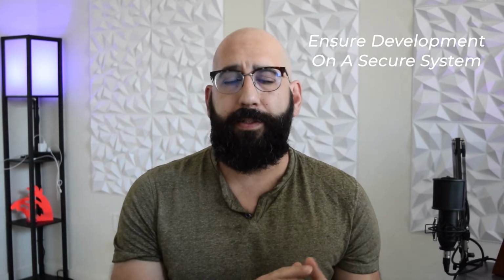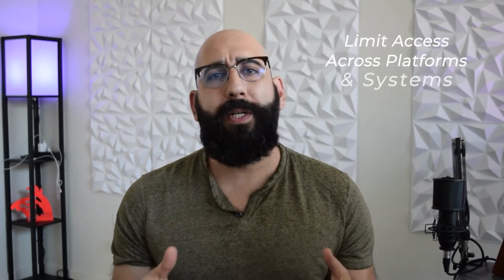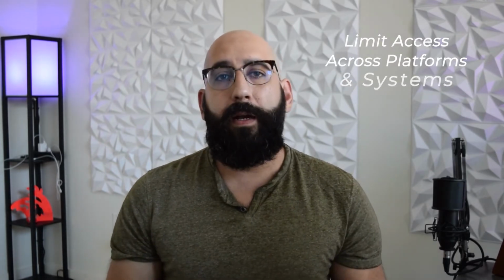The second point talks about ensuring that a developer is working on a really secure system and that developer only has access to that particular system or the project that particular developer is working on. And this really comes out of the idea of pivoting horizontally. When a bad actor or threat actor gains access to a network, they're going to try to hop throughout that network as much as they can.